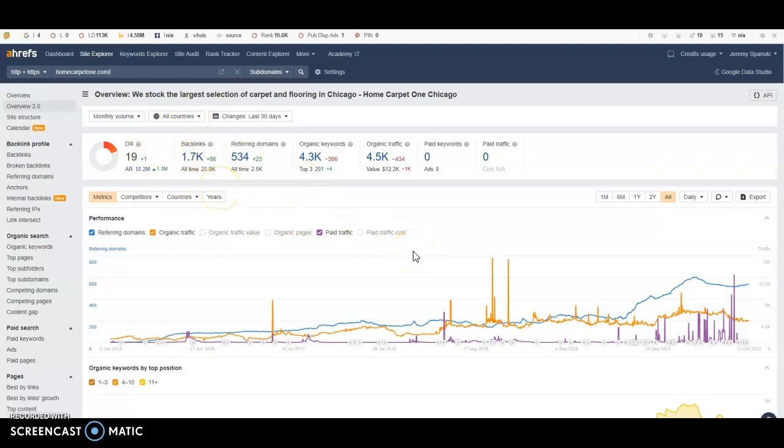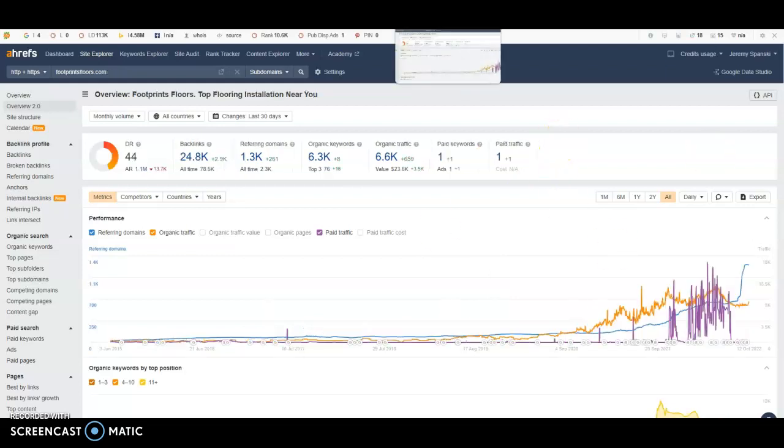But what I will say is quantity is great, but quality is going to be even more paramount. You want to make sure they're relevant sites with strong DRs, because like I said, they're transferring that power. So again, we'll take a glance at your competitor, and yeah, they have a 44, and you can see they have almost 25,000 backlinks.